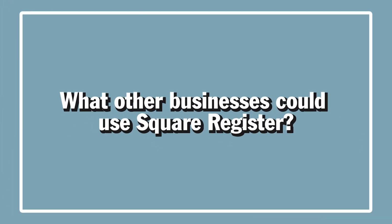And I assume having a sizable touchscreen display is a lot easier than trying to read a tiny screen. Oh my gosh, for sure. Especially if you're trying to look up certain products to ring in or add customer information, it's a million times easier. Are there any other businesses that you could possibly see Square Register at?